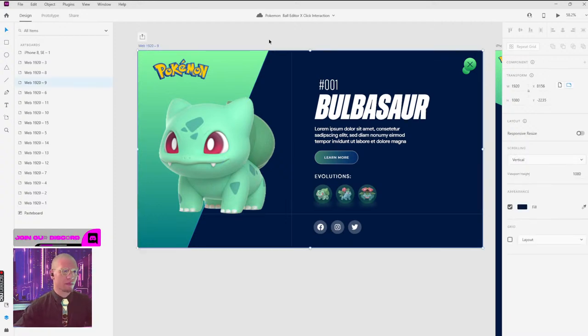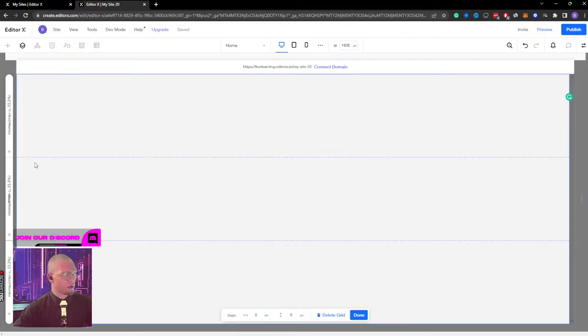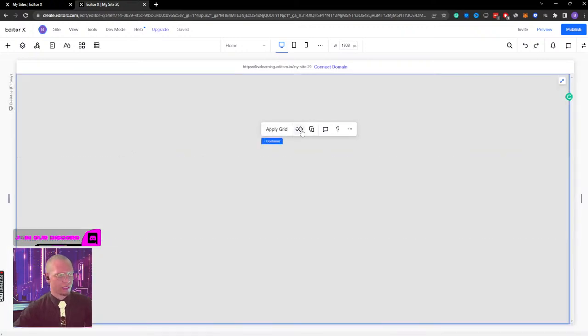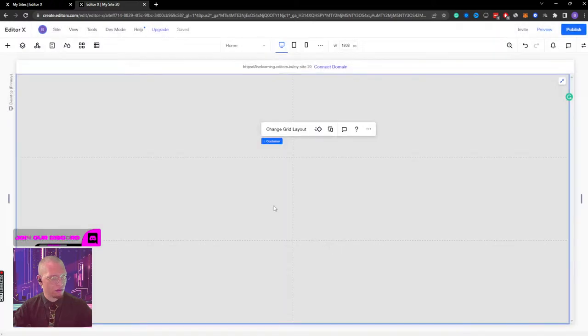All right. So we have our three. Now I want to change grid layout, advanced mode, and I'm going to add another. I'm gonna click done and actually control Z really quick. Apply grid, other. I want 2 columns, 3 rows, just like this.